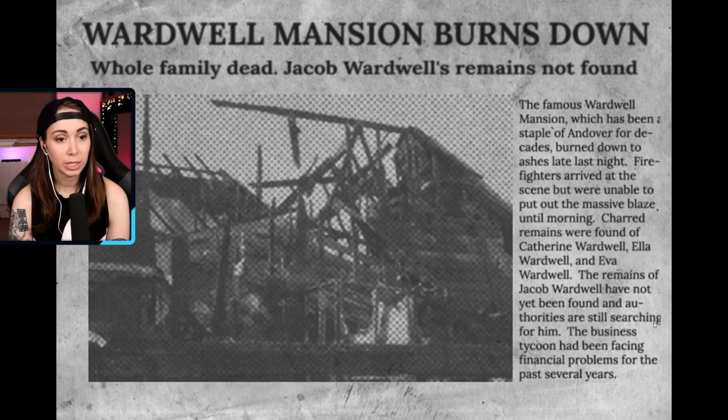Whole family dead. The house burned down. The famous Wardwell mansion, which has been a staple of Andover for decades, burned down to ashes late last night. Firefighters arrived at the scene but were unable to put out the blaze until morning. Charred remains of the entire family. Jacob Wardwell's remains have not been found. Authorities are still searching for him. Maybe he staged his own death to get out of the debt.